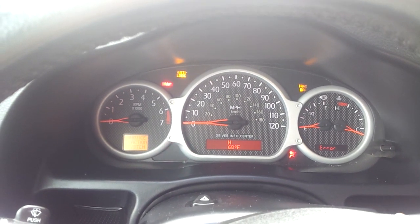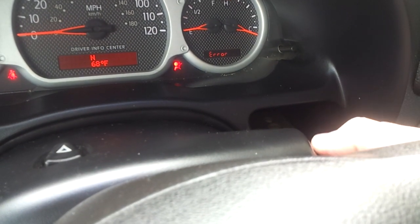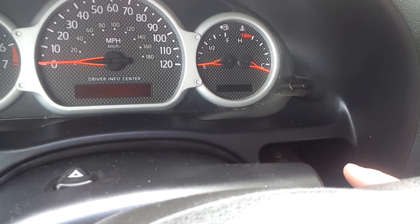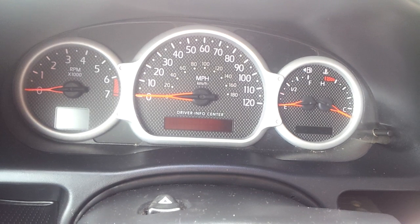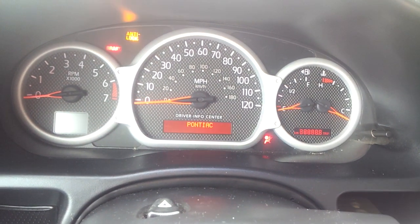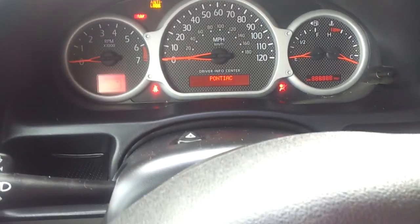And when you try to start, it doesn't do anything. I'm trying to start it here, and it does nothing at all. I turn it off, turn it back on, try to start, and it almost acts like there's a dead battery, but everything's working fine. The headlights work, the radio works, everything's working like it's supposed to.